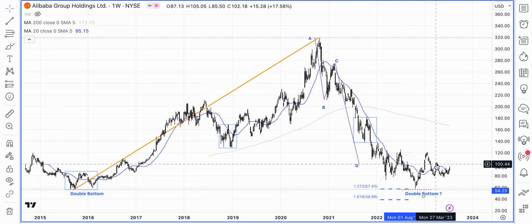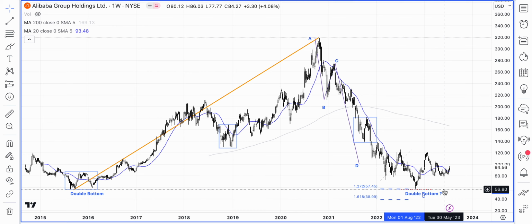Now what is happening is we are going to shift to our daily chart because we can see it much more clearly.